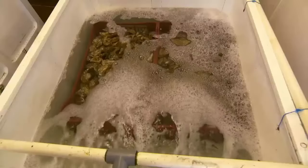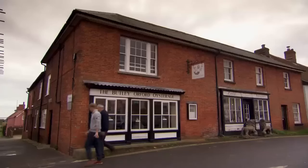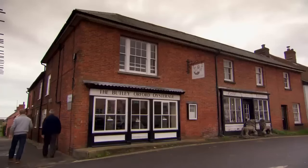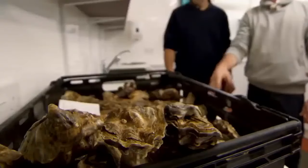After being dredged, the oysters are washed and purified before they're ready to eat. And having worked up an appetite on the water, I'm itching to try one. But first, I've got to get past that shell. So how do you open one?